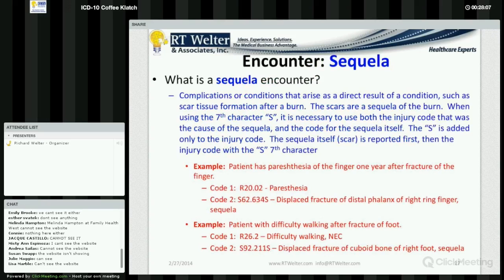Our encounter character S is for sequela. The sequela encounter character should be used in the 7th place when it's documented that the patient presents with a new condition that is documented to have arisen as a direct result of the original injury. So we need to have that connection made in the documentation to be able to apply this encounter character. And the way that we series these is the first code is going to be the code for the new condition, whether it's a symptom, a disease process, whatever it might be, followed by the code for the original injury with the 7th character of S.